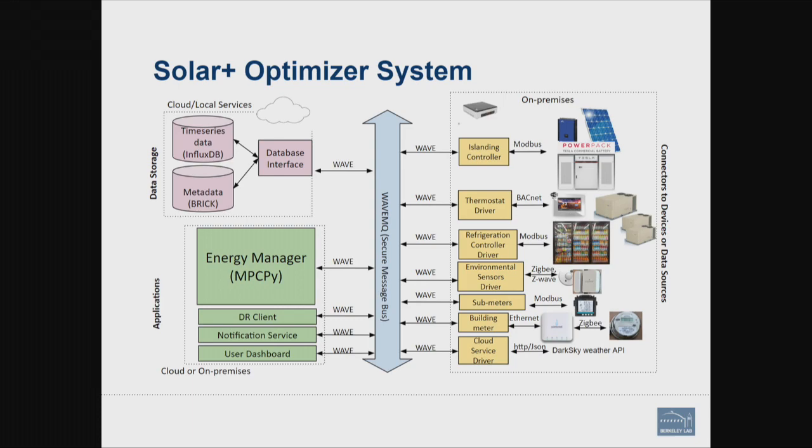And it could either be stored, or it is stored, and then it can also be used by these different applications. So the Energy Manager, this MPC Pi application that I showed on the previous slide, that's the main function here. But then there are other things like something listening for DR signals, sending notifications if something goes wrong.